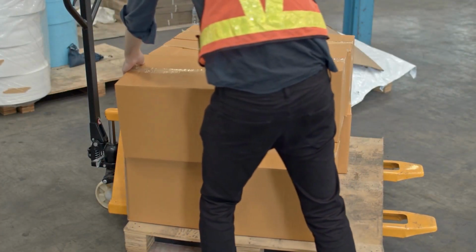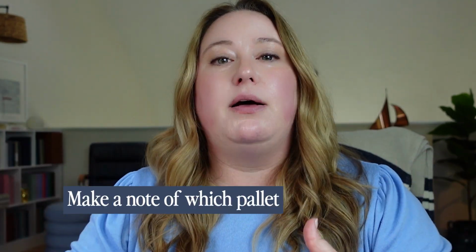Hopefully there is none. If everything looks good, you'll have a bunch of pallets with boxes on them, depending on how many planners in your order. You want to remove a few boxes from each pallet, taking them from different places on the pallet. Take a box from the bottom row, the top row, and a middle row, and maybe from different sides of the pallet. So gather 3 to 5 boxes from each pallet and make a note of which pallet they came from.